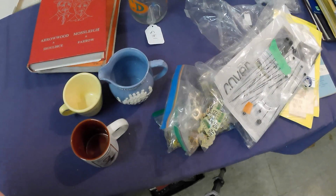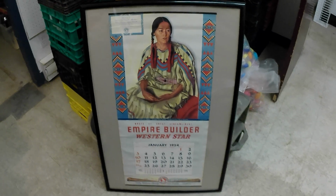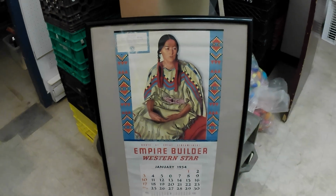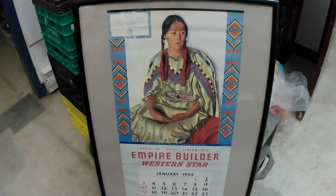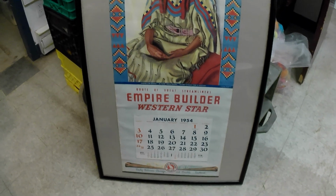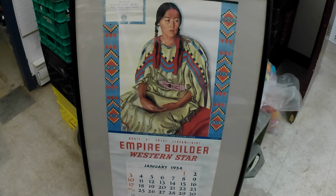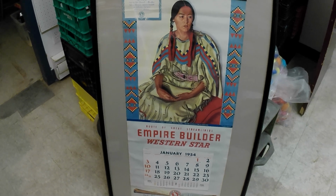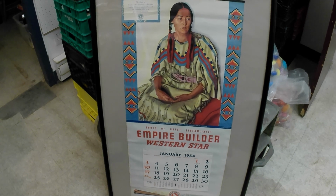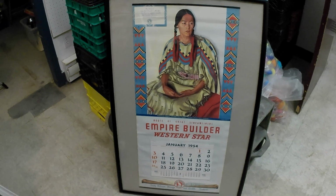And okay, second to the end, I also got this great calendar from Great Northern Railroad. These particular calendars, I paid $65 for it. It's already framed. My concern is I think it's mounted to that cardboard underneath, so I'm a little concerned as to what I can do with it. I won't be able to reframe it like that, so I'll probably just sell it as it is, mounted and everything.